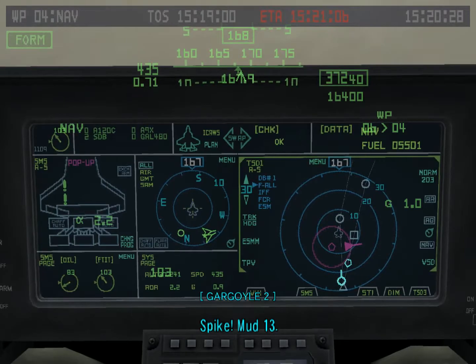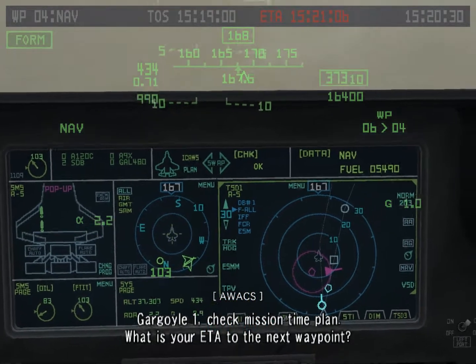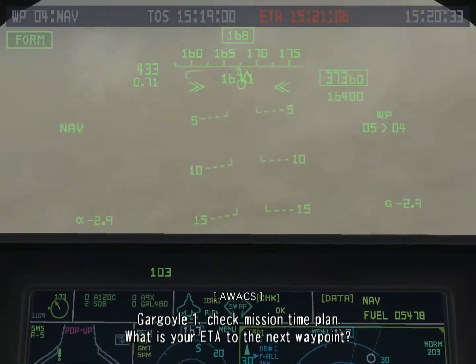Spike, 113. Gargoyle 1, check mission time plan. What is your ETA to the next waypoint?